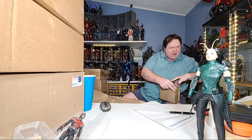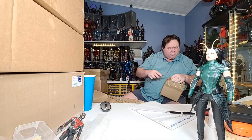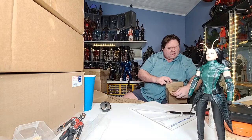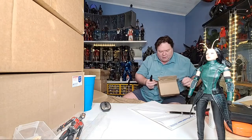This thing, Marty McFly by NECA, looks good, nice. Where the face don't look off, cool. I hope I get Doc Ock next. I need to get me a Doc Ock. I missed on that one too, man.